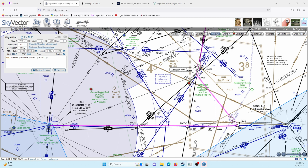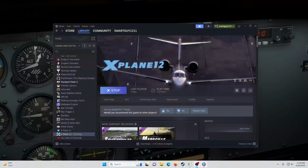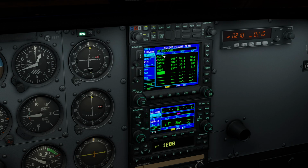And then we'll also do K, G, S, and O. Cool. That's that there. Let's go to our... so I think we're gonna want that on GPS. And I'm just gonna set this... let me check our PDC real quick. Oh, I've had you guys on the wrong screen. My bad. In here, I just went through Charlotte to Pekin to Gans to Greensboro, put the airport down there. CDI's on GPS, that's easy. Yeah, we'll have it on GPS.